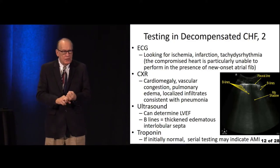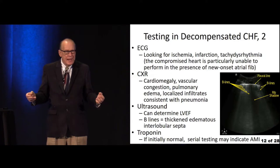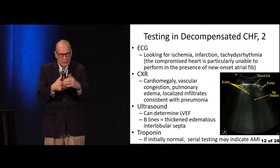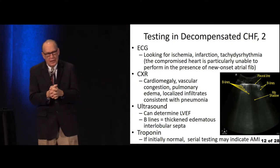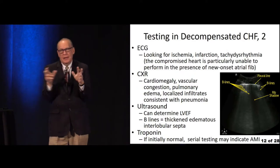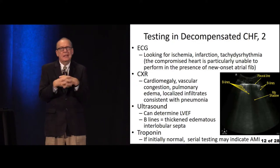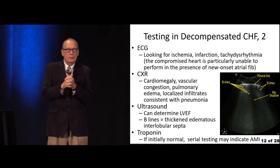EKG, we're looking for ischemia. They're not going to have a normal EKG, I can pretty much tell you that. There's going to be tachycardia. This is the compensation for I can't pump out as strongly as I'd like, so this is the adrenaline effect. You hopefully don't have any pathologic dysrhythmias like atrial fibrillation. You need the atrial kick in this process. You need every chamber doing what it's supposed to do.